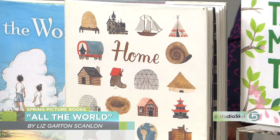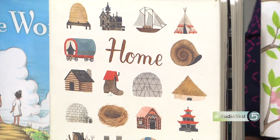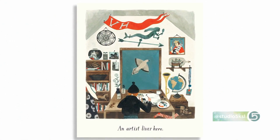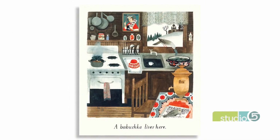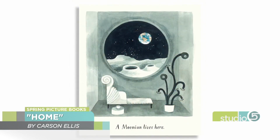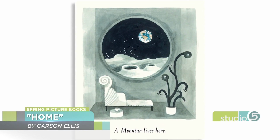Home is gorgeous. So the author, Carson Ellis, is the illustrator as well, and she just does a beautiful job of showing different types of homes around the world and also for animals. And I love as well that she has prompts in there to get children thinking. There's a spread of a beautiful home and she says, who do you think lives in this home? And then she prompts children to talk about their own home as well. Oh, sweet, an appreciation again for their surroundings.